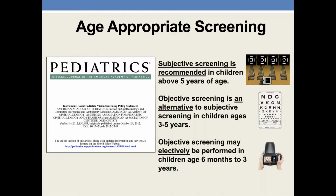For children between the ages of 3 and 5, those devices are an acceptable alternative. But what is really preferred for children that are able, and certainly by the time they're in school, but even in preschool children, the preferred recommended method is a subjective screening, which is the wall chart.